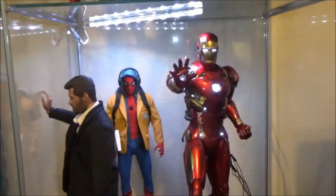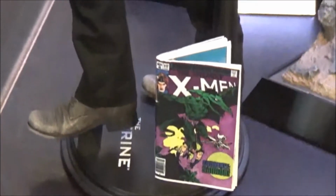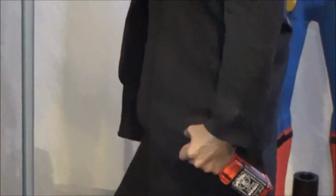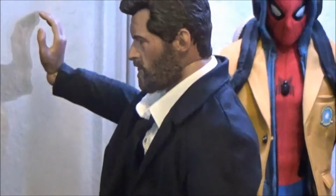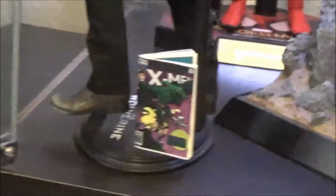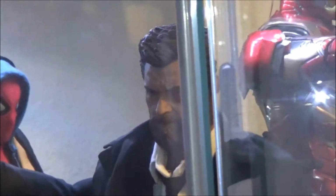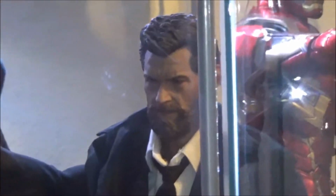And then right next to him we got Old Man Logan, Wolverine from the movie Logan. Now, I haven't done a review on this figure. I plan to, it's just that I'm waiting on one more piece to come in the mail before I start my review. I wish I could do the review right away, but I gotta wait on that because it is pretty important. You guys will find out why in the near future. But as you can see, pretty cool figure.